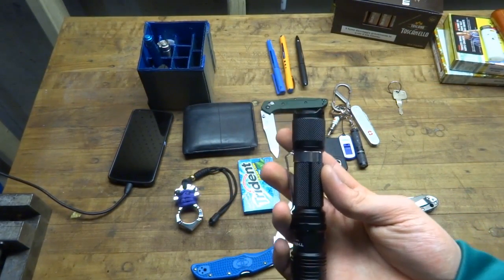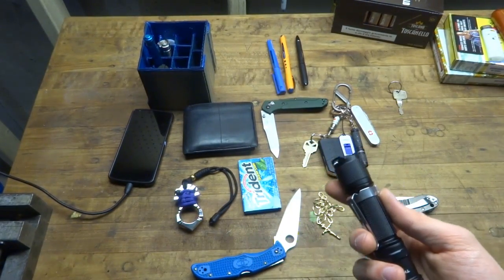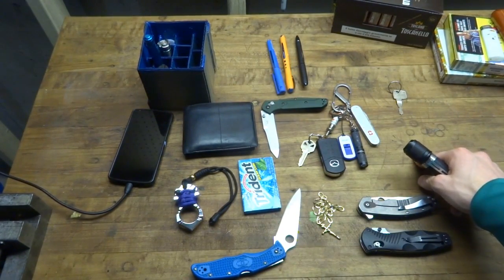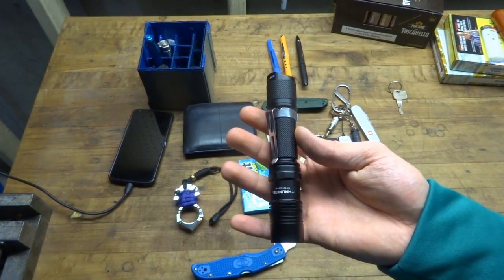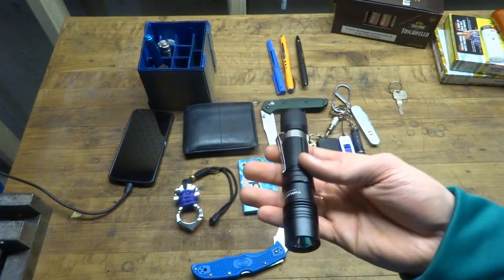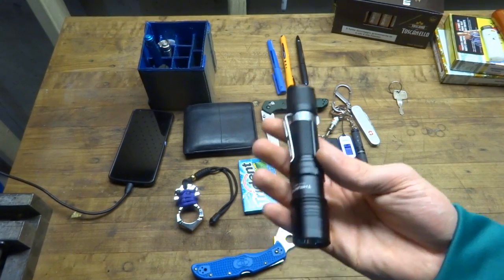But capability-wise, this light blows people away. It's unbelievable. Just to give you a frame of reference, the headlights on my Mazda are rated at 1500 lumens. The Throwing Night TN12 is rated at 1050 lumens in the highest mode. This is an incredibly bright flashlight. It has tons of modes. And what a great light.